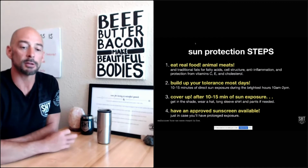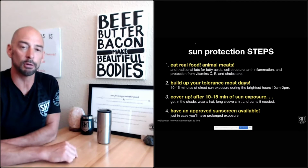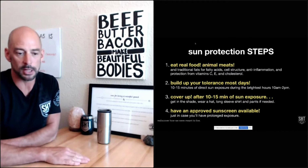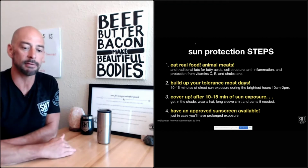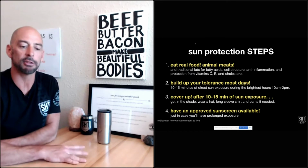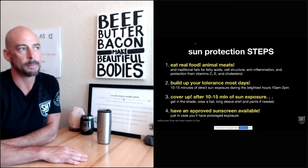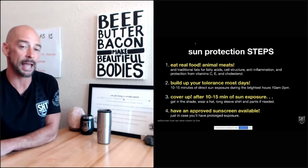So the sun protection steps that I recommend: make sure that you're eating real food, especially animal meats and traditional fats, because those give your body everything that it needs to protect itself and heal itself. Then I would recommend building up a tolerance so that you get the health benefits of sun exposure. What we recommend is getting outside during those peak hours, maybe starting out with 10 minutes.